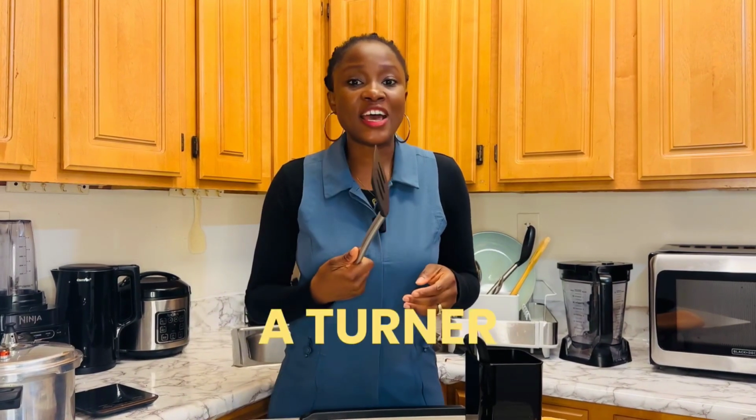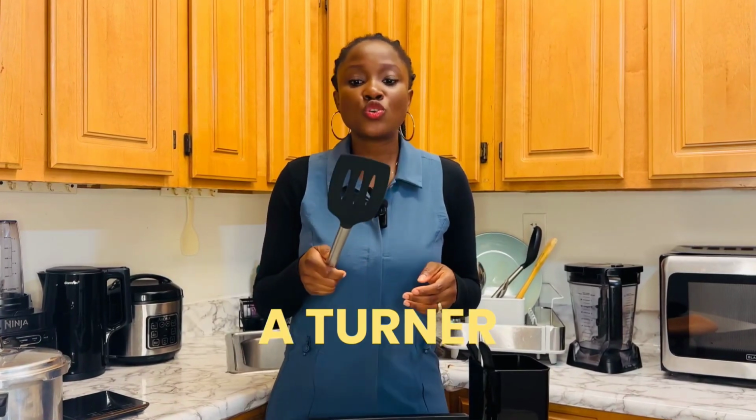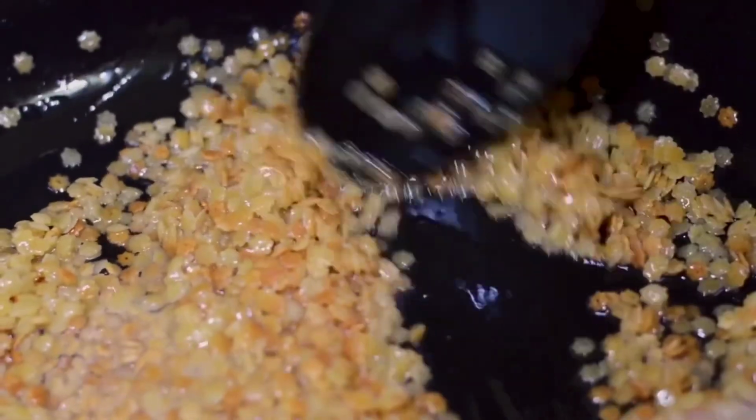This is a turner, or a spatula too. So it is also a slotted spatula. It has these holes that allow water or oil to drain out while turning what you want to. So you can use this to turn eggs, pancakes.